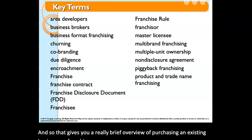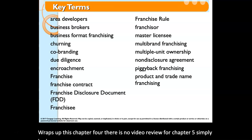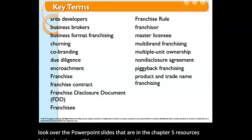That wraps up this chapter 4. There is no video review for Chapter 5, simply look over the PowerPoint slides that are in the Chapter 5 resources folder, but there will be no video review. It's a fairly short chapter, and I don't usually go over it in class. So Chapter 5, you're on your own for the video review.